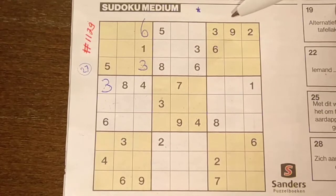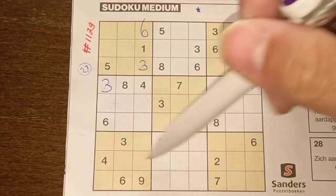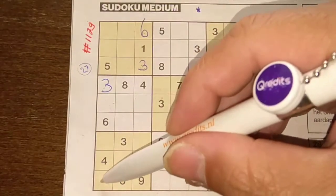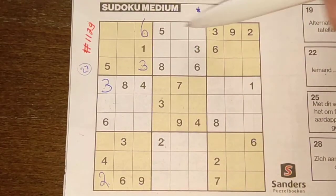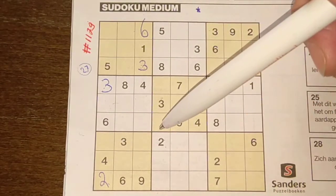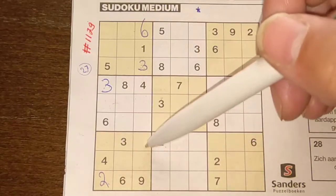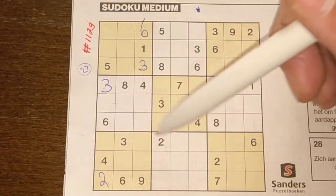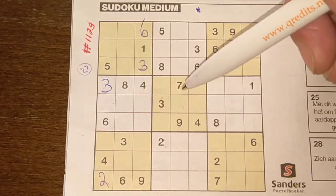Tough one. Two in this row, two in the row below. So in the last row, the only place for the two should be there. Well.